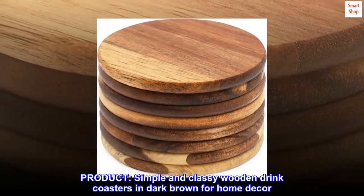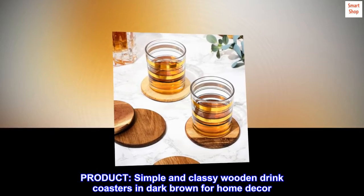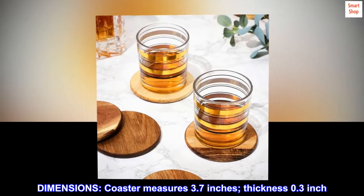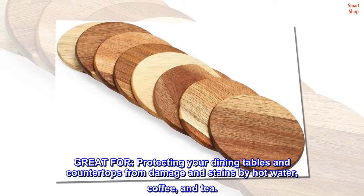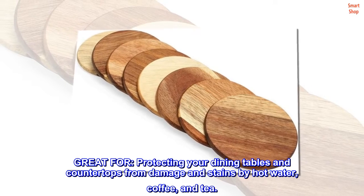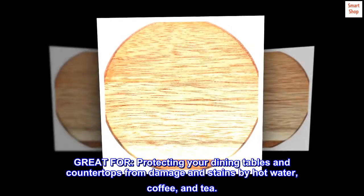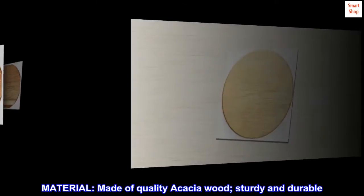Product: simple and classy wooden drink coasters in dark brown for home decor. Dimensions: coaster measures 3.7 inches, thickness 0.3 inch. Great for protecting your dining tables and countertops from damage and stains by hot water, coffee, and tea. Material: made of quality acacia wood, sturdy and durable.